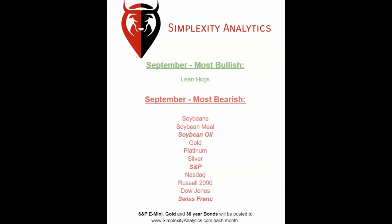Welcome back, everybody, to Simplexity Analytics Seasonal Report for September of 2024. We have a lot of markets this month, and a lot of them are on the bearish side. We only have one market that is the most bullish, and that is lean hogs.